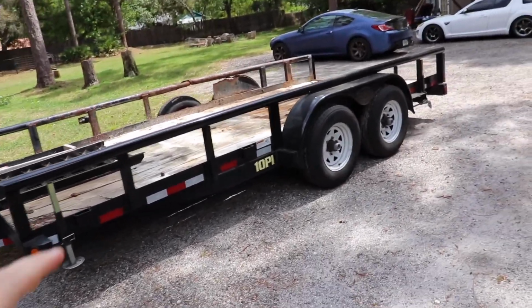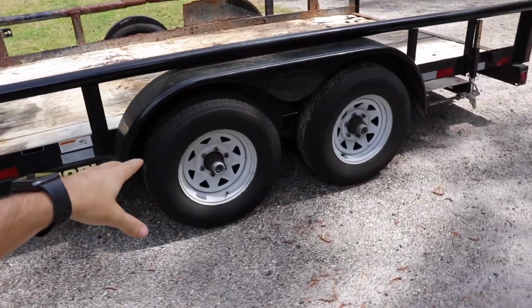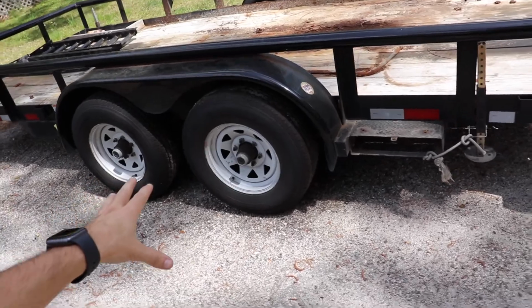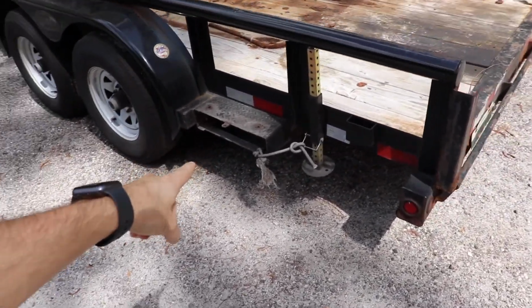So bringing you guys around, I'll show you. It does have big tires. These aren't small tires. These are the oversized heavy duty tires. It has a ladder rack, so you can put a ladder in there or something.